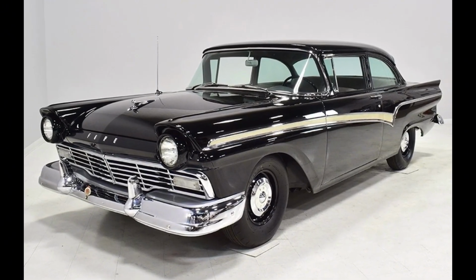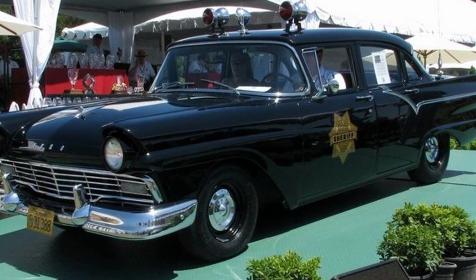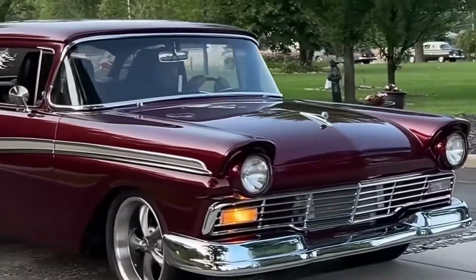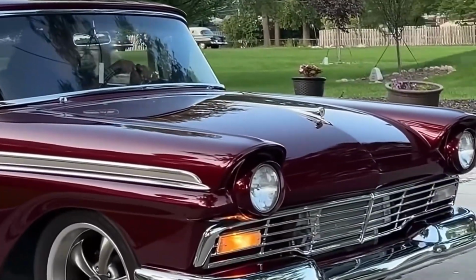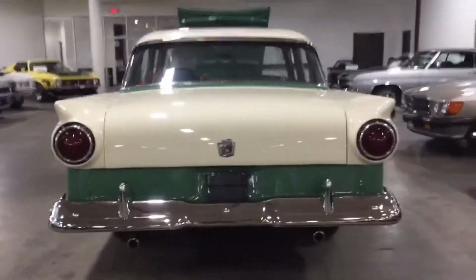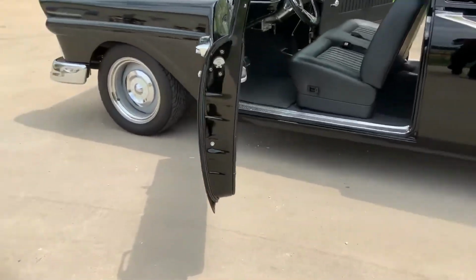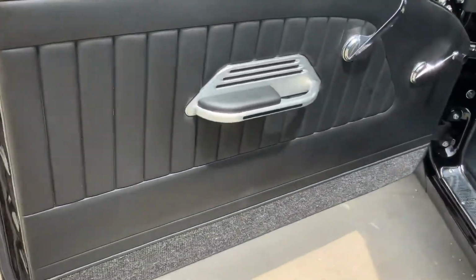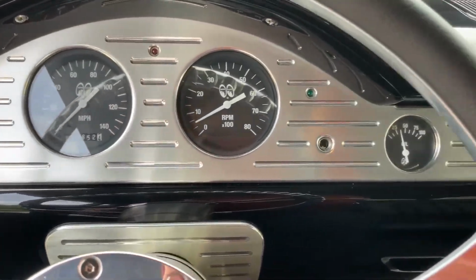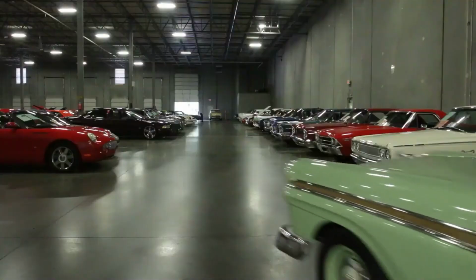No big fins, no loud paint, just a basic sedan hiding a serious attitude. Civilian buyers could technically order the same setup, though few did. But those who knew what they were getting ended up with one of the best sleepers of the era, a family car that could double as a street brawler. It was the perfect example of quiet power, the ultimate undercover cop car that proved looks could be deceiving.